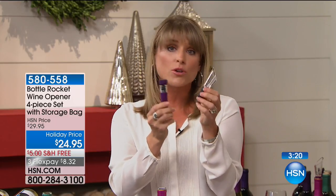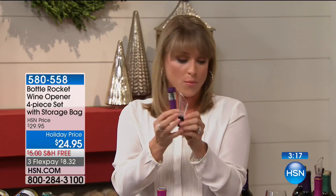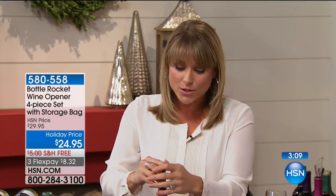I've seen these for $50, just the vacuum sealers. I've seen the aerators for $60, and they're big, cumbersome countertop ones. This is a bottle top one. Plus, you're paying $20, $30 for the twist wine openers, let alone this one that doesn't require any batteries. It doesn't require any CO2 cartridges.